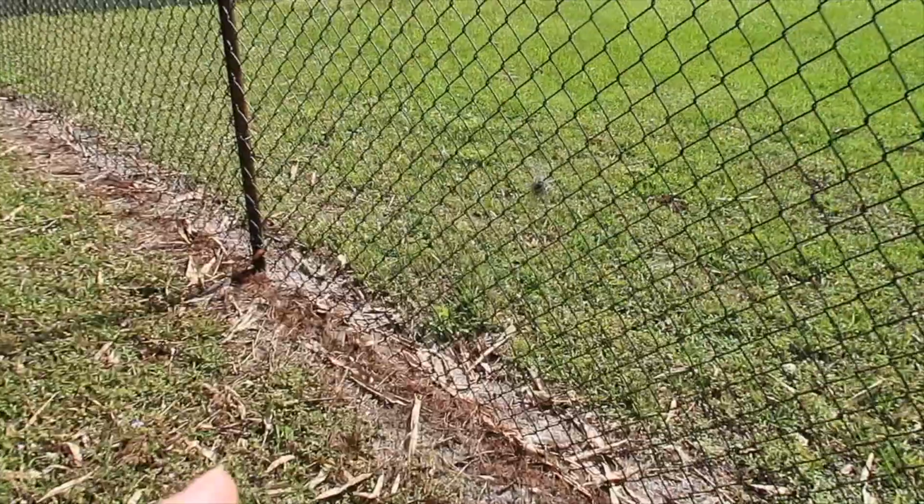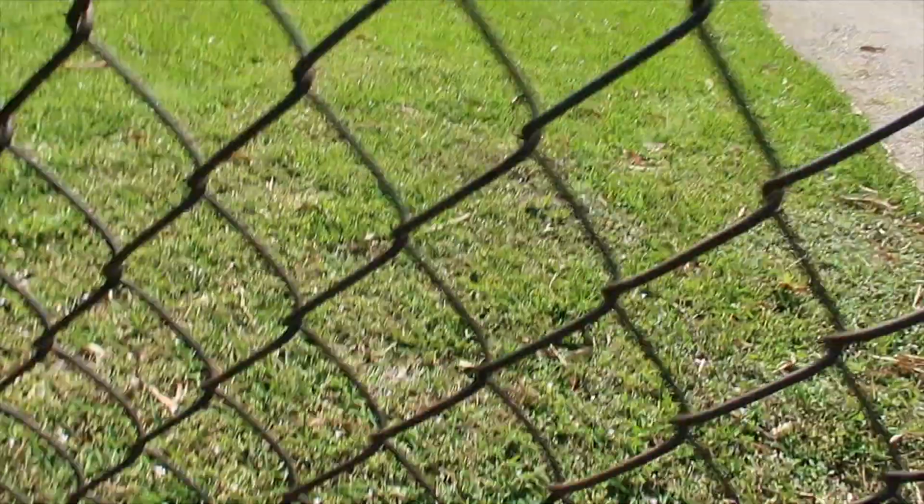Oh look, I get air plants for my bird cage. Okay, sorry, distracted.